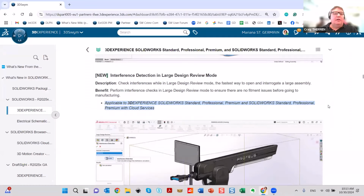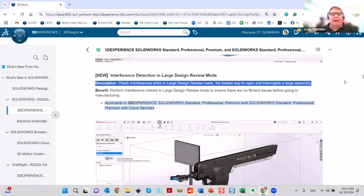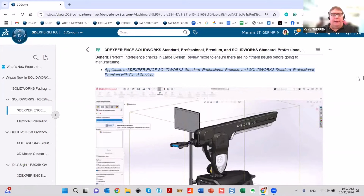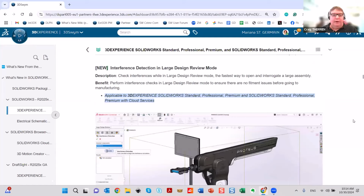Okay. Continuing on with improving performance on large assemblies. People have asked to be able to, when I bring up large design review, being the fastest way to open a large assembly, it's kind of like opening a JPEG, it opens very quickly. They want to be able to do interference checking. So we added a little more capability so that they could quickly bring up the model and do interference checking.